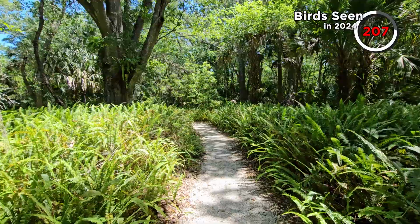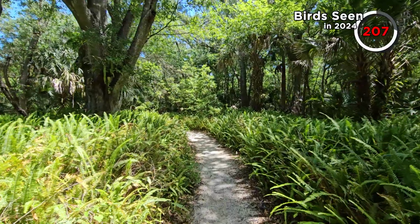Already heard a northern parula at the beginning of the trailhead, but it's high up in the trees. But we know the song. Can't get it on camera, but we've already seen that on this trip, so not too worried about that. But it's a nice song. Let's take a look along this trail.